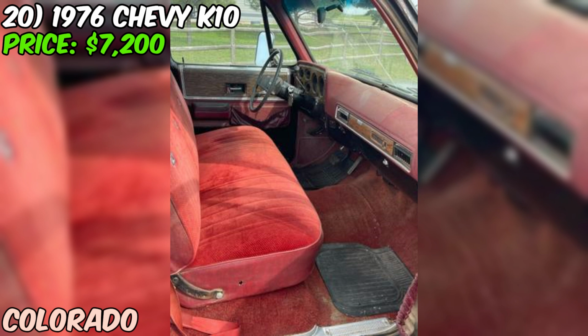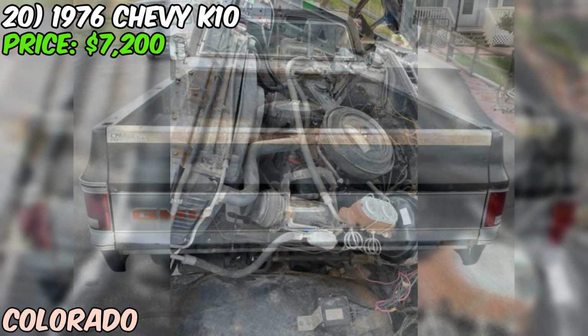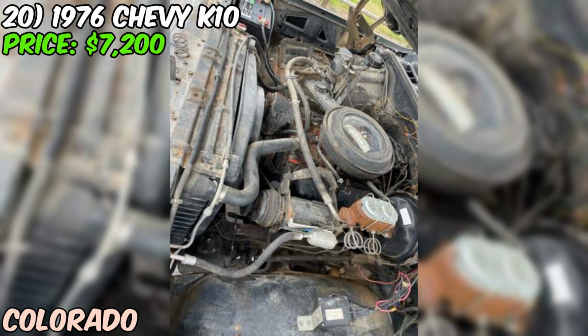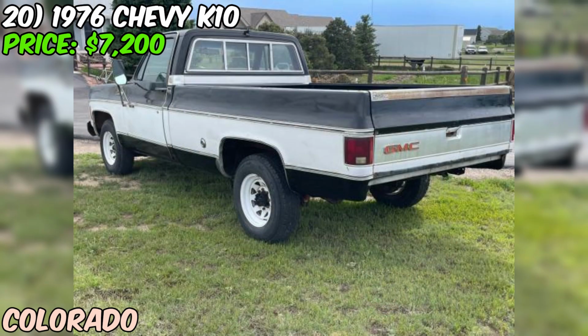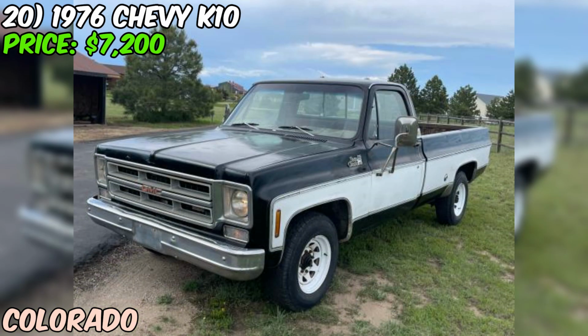The seller's being straight up about the condition. There are some rusty spots that need attention, so you could either restore it or just use it as is. With 60,000 showing on the odometer, it's got relatively low miles for a '76, though as always with these old trucks, verify those numbers. They've handled some basic maintenance with a fresh battery and oil change, and they note it runs and drives well. That's what you want to hear, especially with these big block trucks.